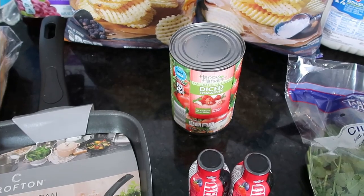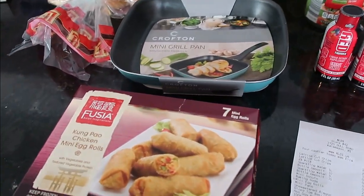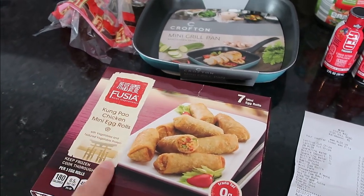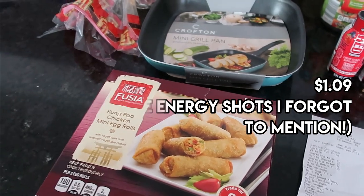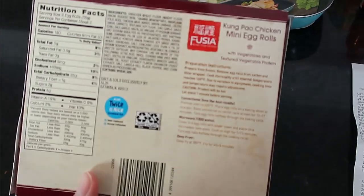I just needed some more tomatoes because the tomatoes I had on hand were going into my butter chicken. Another non-essential item, but this was $1.99. It is Kung Pao chicken mini egg rolls. I love mini egg rolls, and you can eat this entire box for less than 500 calories.